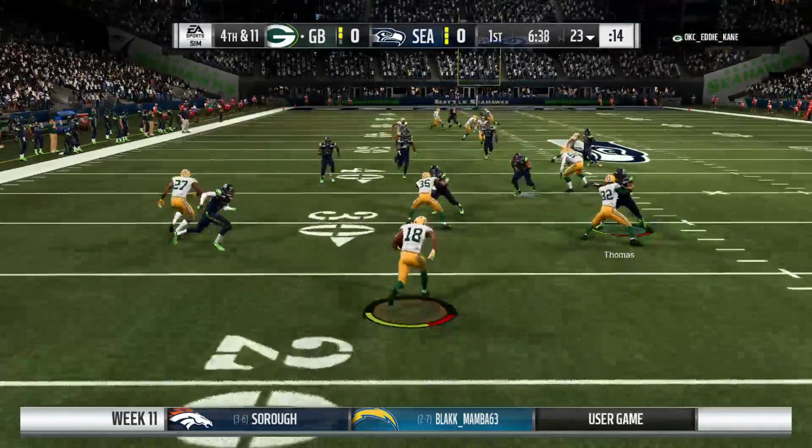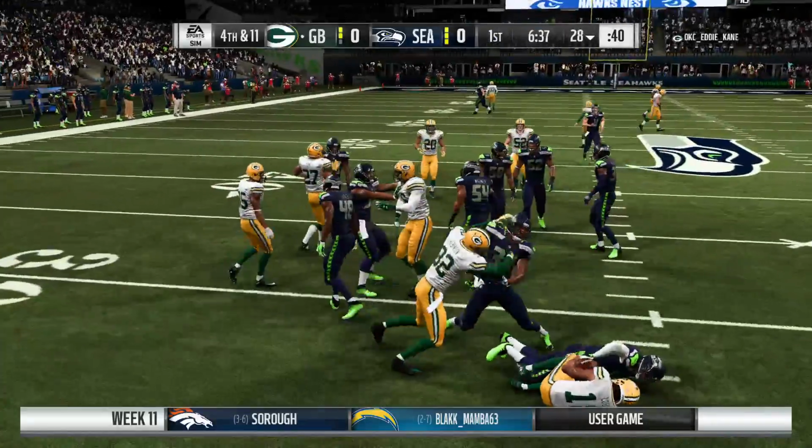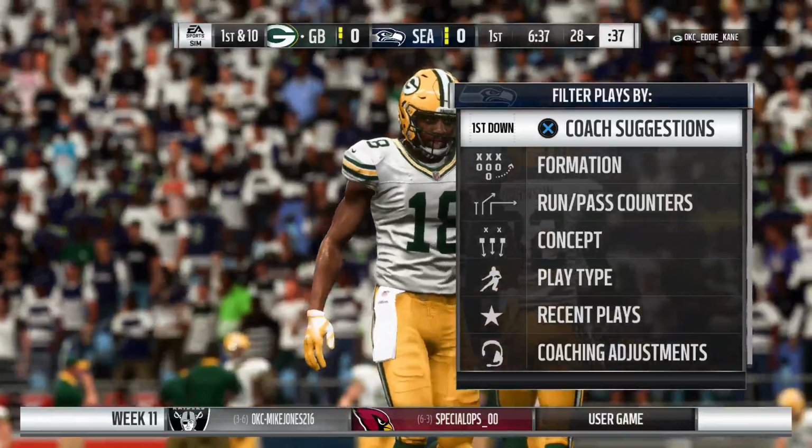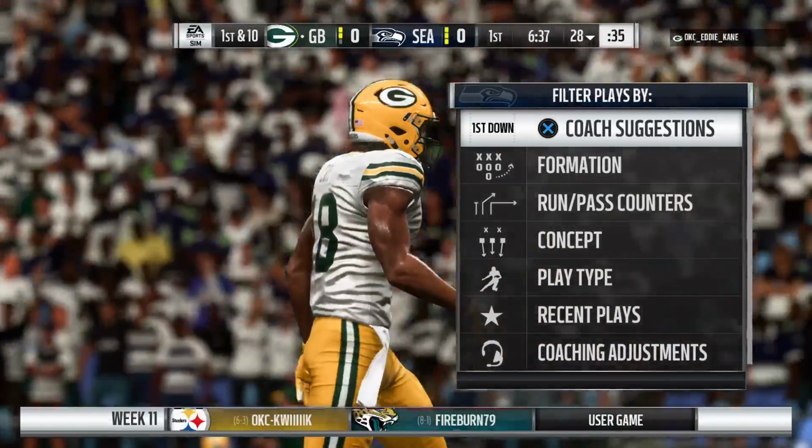This is taken at the 10. A very good return that time. 18 yards. And it'll be Packer football here. First down and 10.